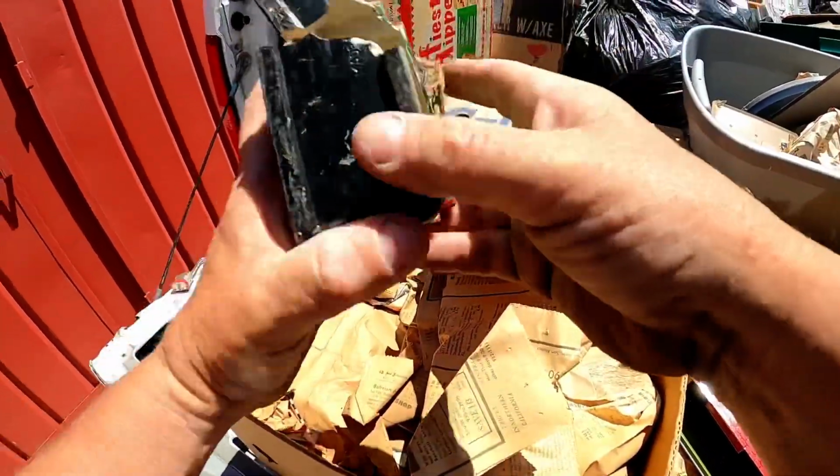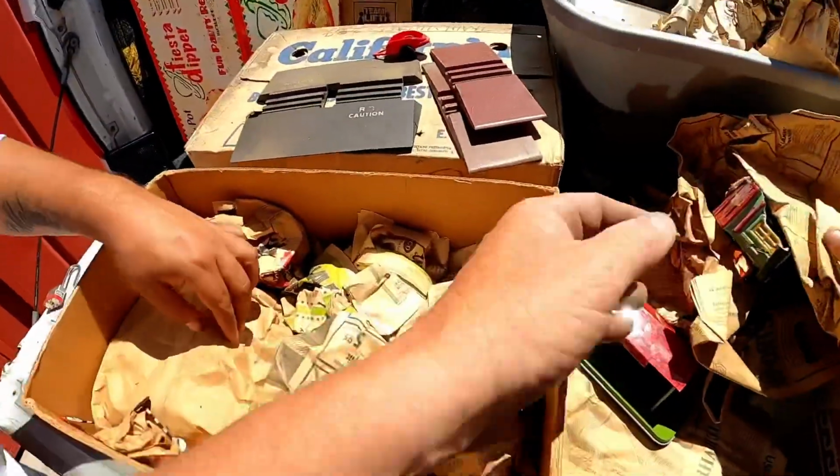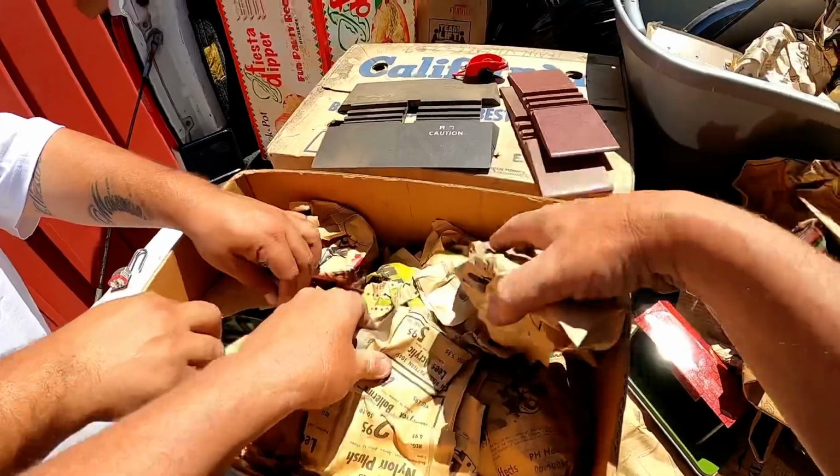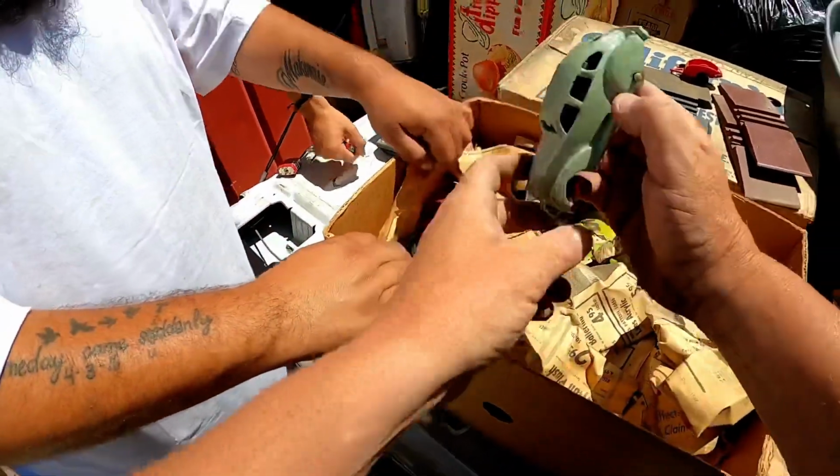Look at these. I've never seen these ones. These are like paper mache. They're very delicate. That one's damaged. Hey, that's not even pulled out. Let's just rip the bag over. Look at that. Oh, I like these.